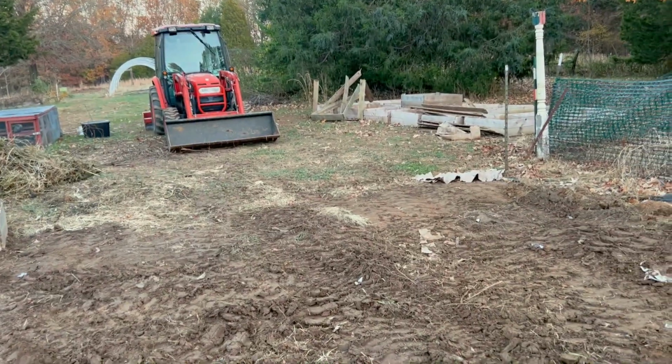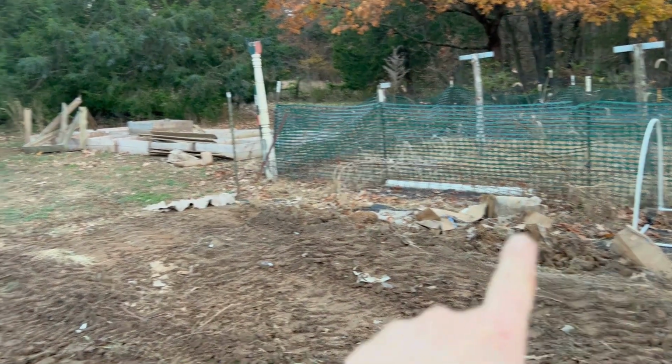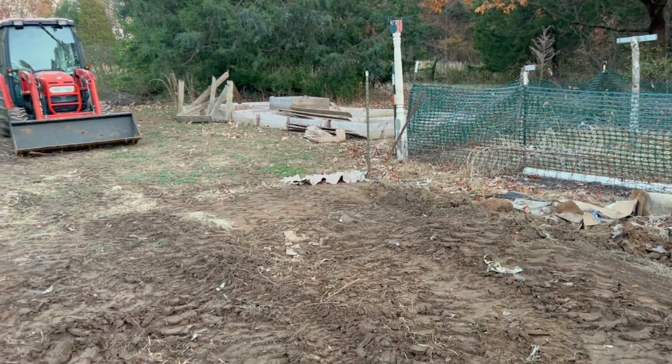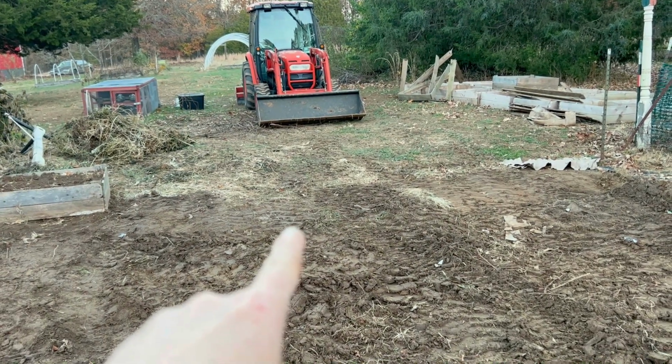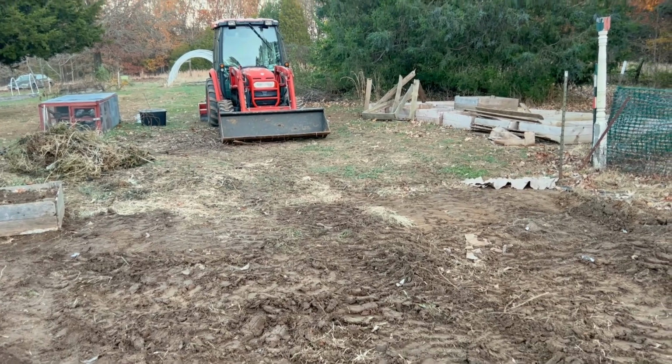So we're going to use the box blade to get this smoothed out, but I think I have beds along this, maybe. I have to look at my plan, so I can go ahead and do those and get everything done. And then once I put those in, maybe I can bring dirt from somewhere else or hand fill those, because that sounds super fun.